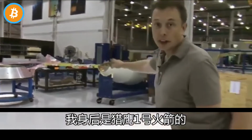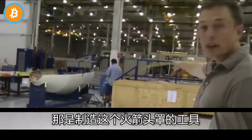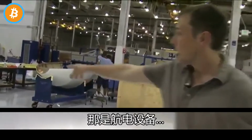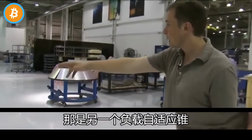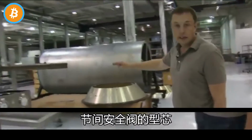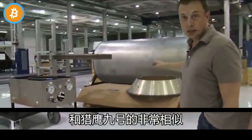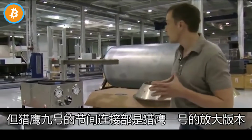So behind me, that's a Falcon 1 half section of a nose cone. That's the tool on which the nose cones are made. That's an avionics, or rather a payload adapter cone. That's another payload adapter cone. That's a mandrel for the Falcon 1 interstage, which is similar to the Falcon 9 interstage. In fact, the Falcon 9 interstage is just a scaled up version of the Falcon 1 interstage.